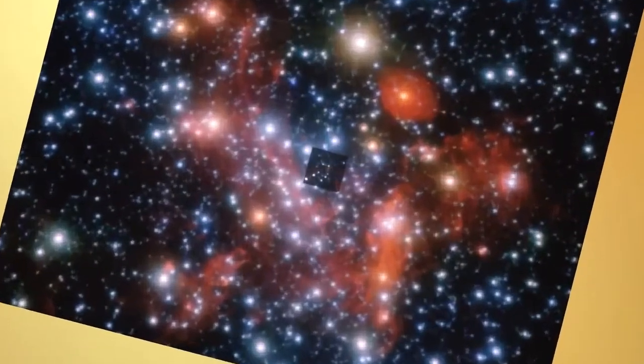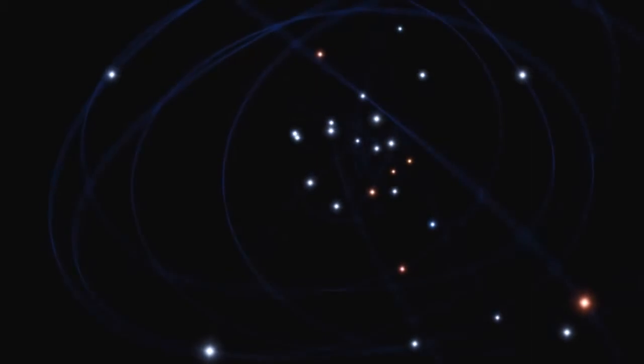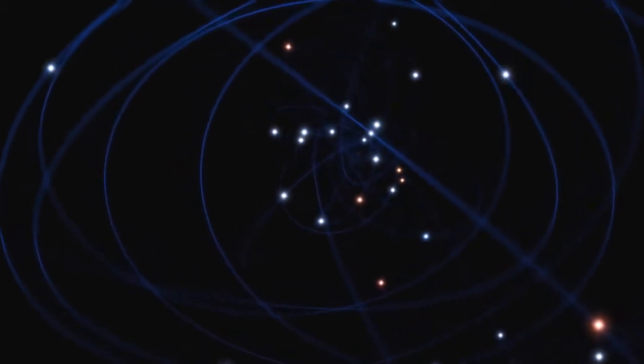In an unprecedented 16-year-long study using several of ESO's flagship telescopes, astronomers have produced the most detailed view ever of the surroundings of the monster lurking at our galaxy's heart, a supermassive black hole. The research has unraveled the hidden secrets of this tumultuous region by mapping the orbits of almost 30 stars.